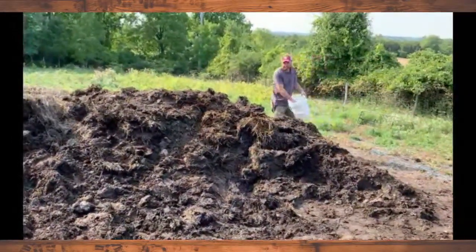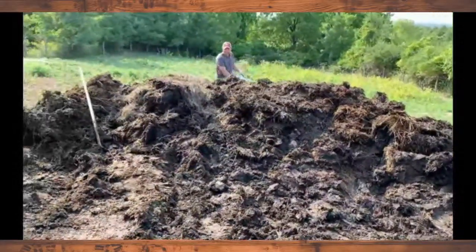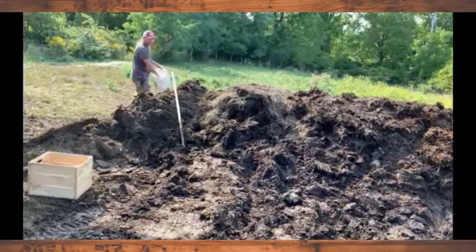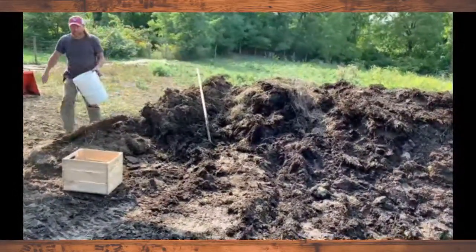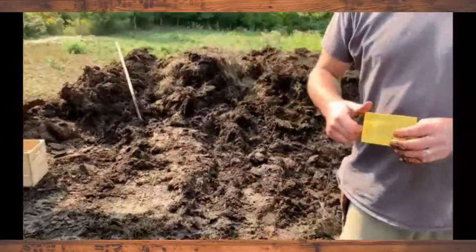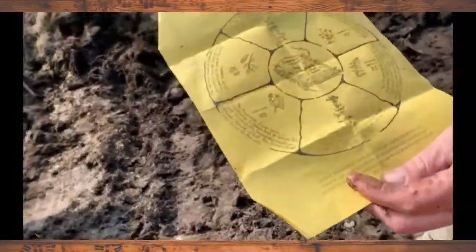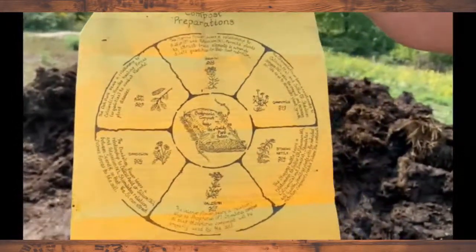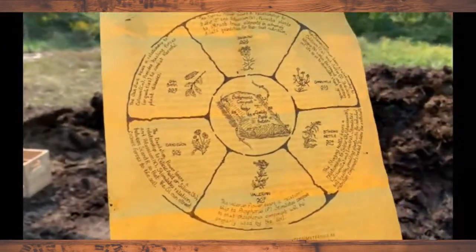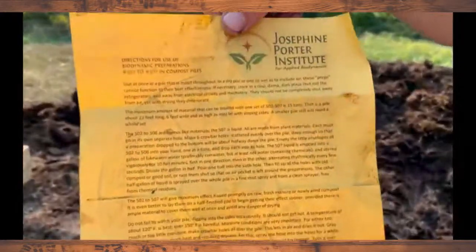And what does valerian do? I'll show you that in 1 second. Got a little cheat sheet. So I've got more in there that I need to spread on that pile, but for the sake of time, so I have this. Valerian is used actually for a few reasons. It can aid in spring frost damage in the spring. This is some information about each of the preparations, and kind of how they influence the pile. This is from Josephine Porter Institute.